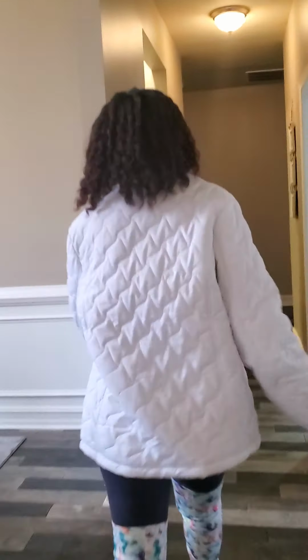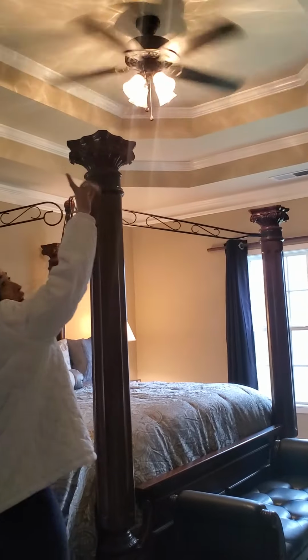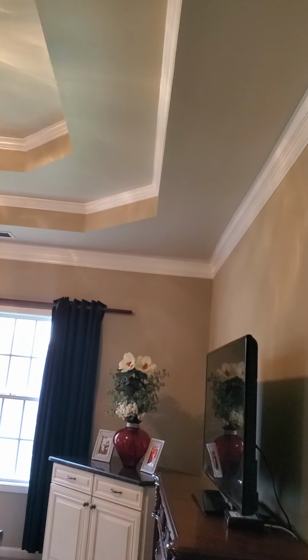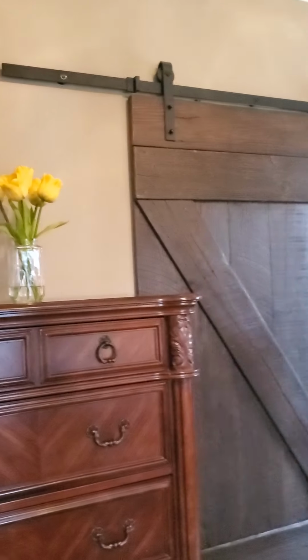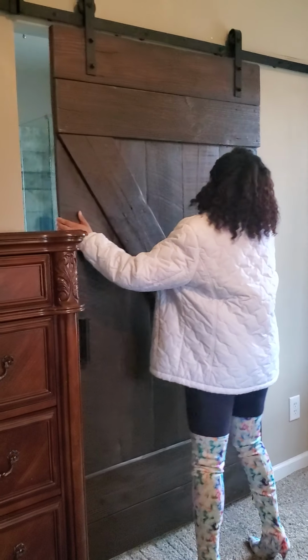All right, so we'll walk to this side of the house again. Love that kitchen. And here is the master. Ooh. What we call a double tray ceiling. And you can tell custom built homes. That's a lot of molding in those two tray ceilings and the crown molding. Look at this. I love the barn. Oh my goodness. Look at the door. Isn't that beautiful? That is so nice. Isn't that so cool.